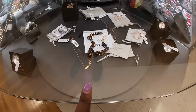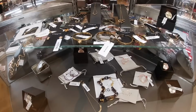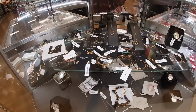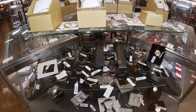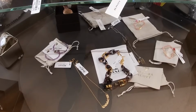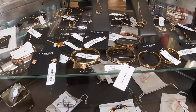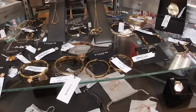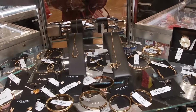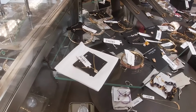$80 for that big chunky Coach necklace. And then that one that's written out in Coach is 30. That bracelet is 40. The black and white one, those earrings are 30. A bunch of Coach. Hold on, give me 1 second. Okay, I think we can see a little bit better now. So there's that chunky necklace for 80. That one is 30. Those earrings are 20. That black and white bracelet is 40. Those earrings are 30, the hoop earrings. And then right there to the right with the three rings, it looks like it's saying 30. They have the price light turned around. And then look at that cute Coach necklace right there, 30.